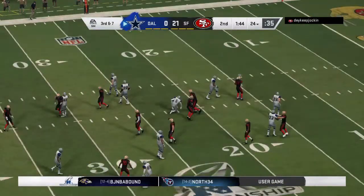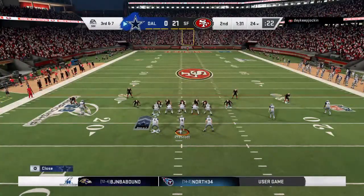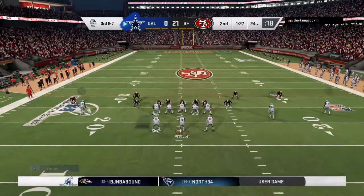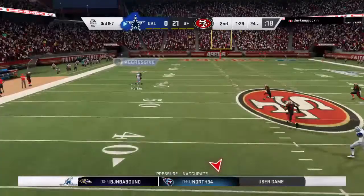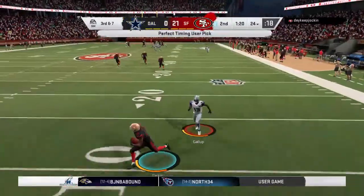Well, that's a good start to this drive on the defensive side of the ball. Force the incompletion on 1st down, then you're able to shut down the running play on 2nd. Yeah, I wouldn't be surprised now. A little bit of pressure going at the quarterback in the expected passing situation. Going to take a shot for Gallup. And this throw will be intercepted.